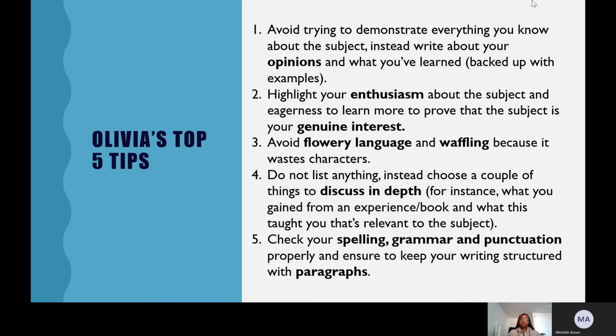And my last tip would be make sure you check your spelling, grammar and punctuation, and ensure you keep your writing structured with paragraphs, because even if you have written a beautiful personal statement, if your spelling is not correct and there's not the right punctuation, or there's no structure and no paragraphs, I feel like that would be a big turn off for an undergraduate admissions officer, and they would just be thinking, what's going on here?